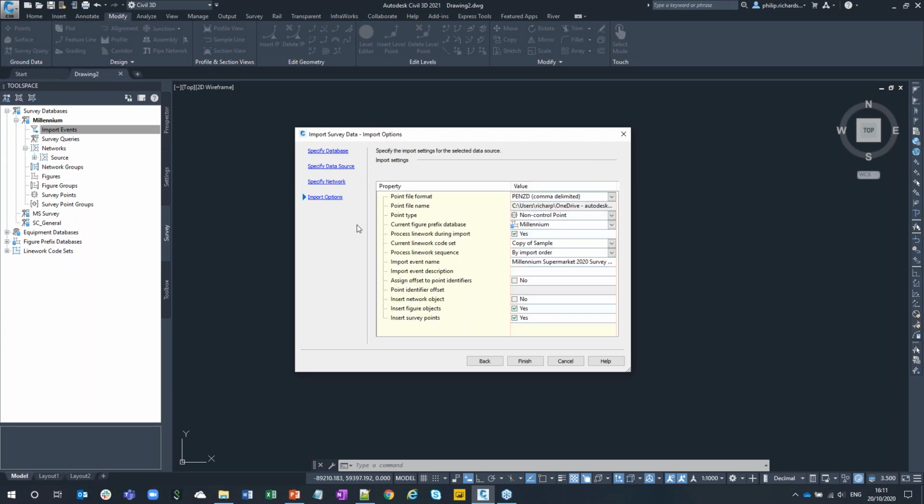And now we're at the actual import options here. So it's here, there's an opportunity to come back and change some things. It's going to tell me where I've pointed to for my point file. And I could be bringing in control points if I knew the control network and I wanted to set that in there. They sit as a kind of special set in there. But I know that I don't have the control points. I've just got the survey handed to me here.